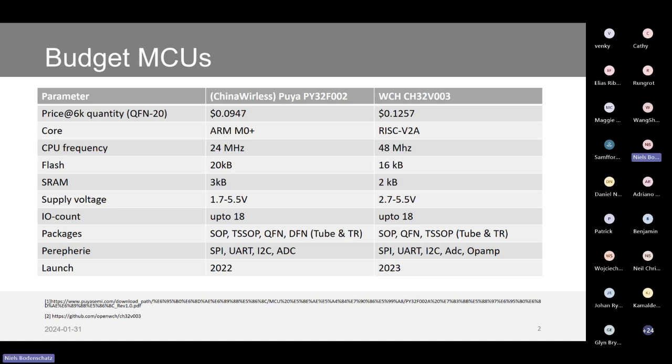Also a strong point is the supply voltage. It works with 1.8, 3.3, and 5 volt logic systems without a level shifter and the like, further reducing the potential BOM. And you can get them in up to 18 pin packages, LQFP packages, which is also the most expensive one, which is still under 10 cents. If you go with smaller packages, the price also drops significantly.